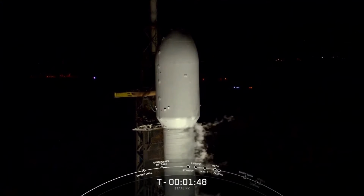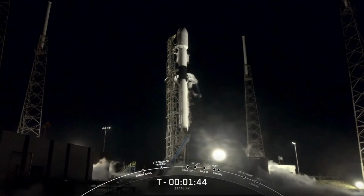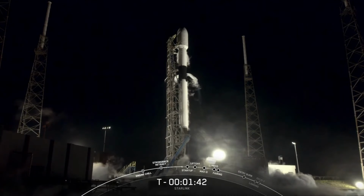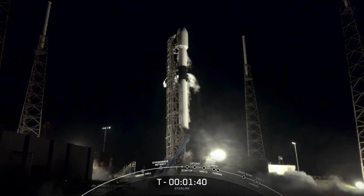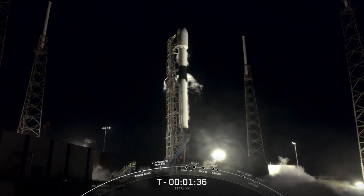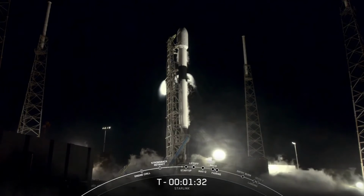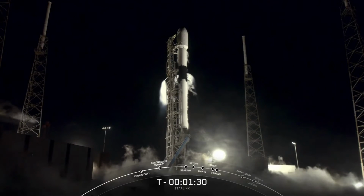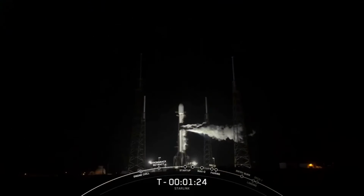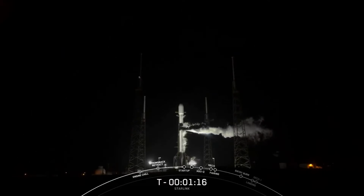Stage 2 LOX load complete. There's that call out that LOX load is now complete. Now that LOX loading is complete, we will start to vent the LOX line on the transporter erector. So as I mentioned, those white clouds earlier, you're going to see a lot more of it here shortly. And there you can kind of see it on your screen. There's that venting you can see from that LOX.